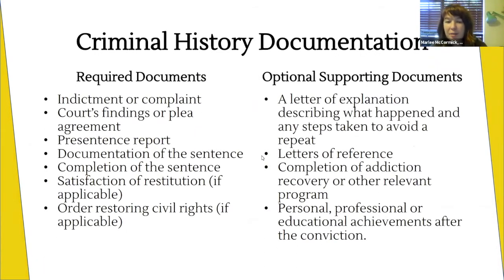So if someone has a pending felony charge or conviction, these documents would need to be submitted with the application. That's the indictment or complaint, the court's findings or plea agreement, the pre-sentence report, documentation of the sentence, completion of the sentence, and then if applicable, any satisfaction of restitution and an order restoring civil rights. You're welcome to submit optional documents too if you feel that it's needed. This could be a letter of explanation about what happened, letters of reference, a completion of any training or programs that you went through, and then any personal or professional achievements.